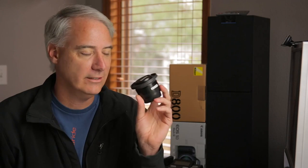I myself personally only own 2 lenses. I own a cheap $100 lens I bought for Canon. I got a $250 zoom lens I bought used on eBay. So I'm really not invested that much in glass, and the reason I'm not is I've been waiting for these full frame cameras to come out to test them, to decide which way I want to go.